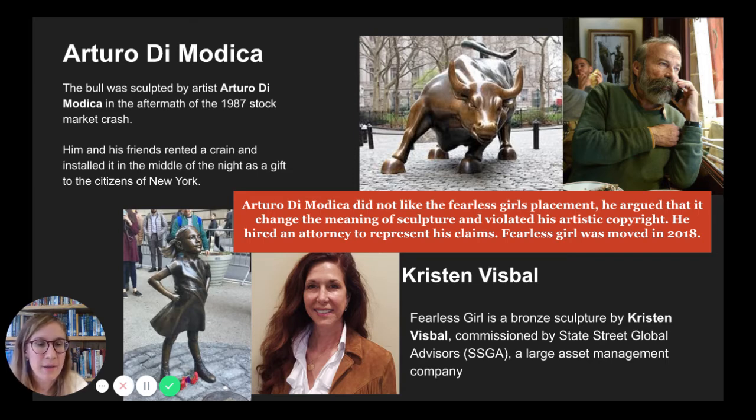Okay, now I want to give you a little bit of backstory on each of these pieces and how they came to be and what they mean in relationship to each other. So the first one has a fun story. It was created by Arturo Di Modica, and he created it in a warehouse in private without telling anybody. He started working on it after the stock market crashed in 1987. He finished it in 1989, and then he and his friends rented a crane and installed it in the streets of New York in the middle of the night. He said this was his present to the citizens of New York, and it represented the power and resiliency of our country.